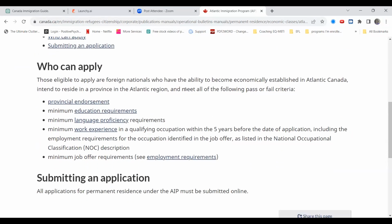So who can apply? Well, you're eligible to apply if you are a foreign national who has the ability to become economically established in Atlantic Canada, and if you intend on living in one of the Atlantic provinces, and of course, if you meet all of the following criteria: provincial endorsement, minimum education, language proficiency. This is an important one.